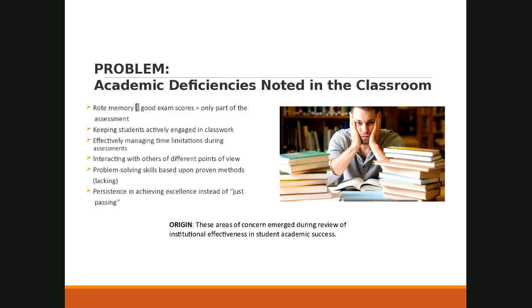Okay. Now, some of the reasons for these topics in this problem slide that I've presented here, we're doing a quality enhancement overview at our institution, and a lot of common themes came up, and it aligns with these issues that I've just discussed. And I just want to repeat some of these key points. With these problems in academia, things noted in the classroom, rote memory, good exam scores is only part of the assessment. We need to find creative and engaging activities that really bring out the essence of the student's abilities and knowledge.